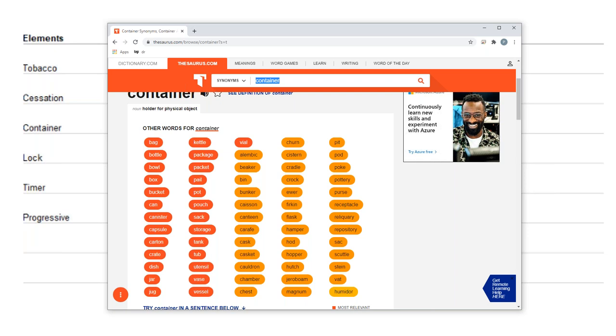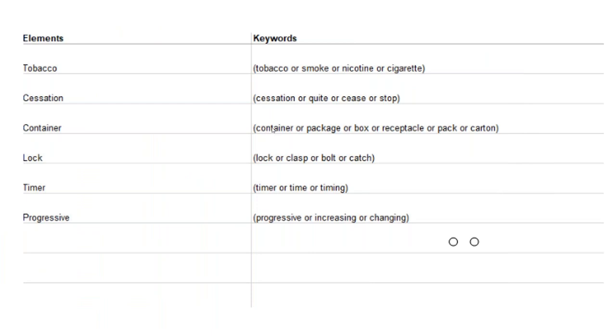I'm sorry, I'm looking at the wrong thing. This is my standard list of container related words right here. And then here's a standard list of timing related words, all relate to time, obviously. Progressive, you can see. I just developed these words by doing a little bit of searching around. Wikipedia is also useful for just about everything I do, but thesaurus.com is where I came up with these lists of keywords.